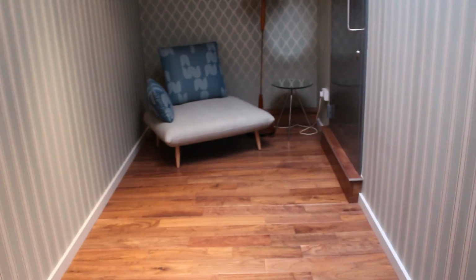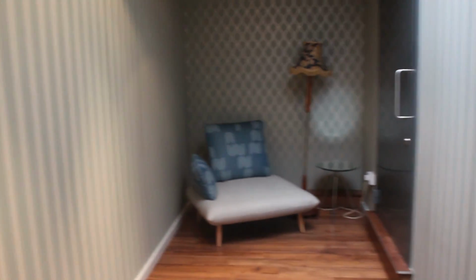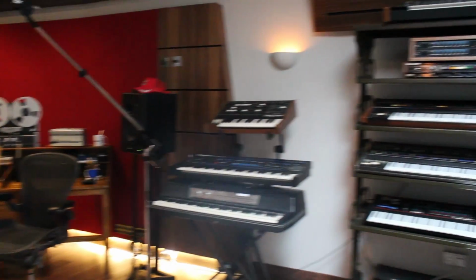Is that going to go in focus? Yeah. Loving this room. We concentrated on making this hallway look really nice, because this is where producers tend to spend most of their time. Directors in there with me, producers sitting there making numerous telephone calls. So here's my room.